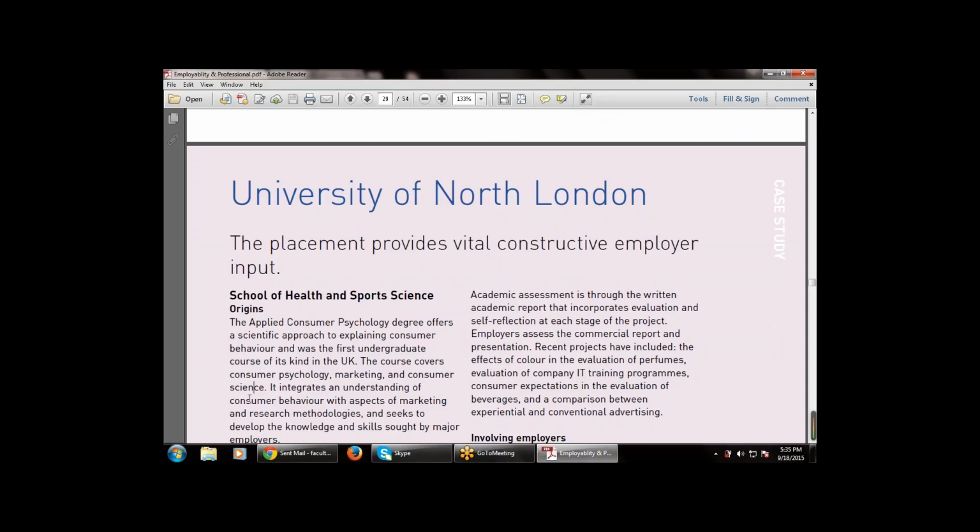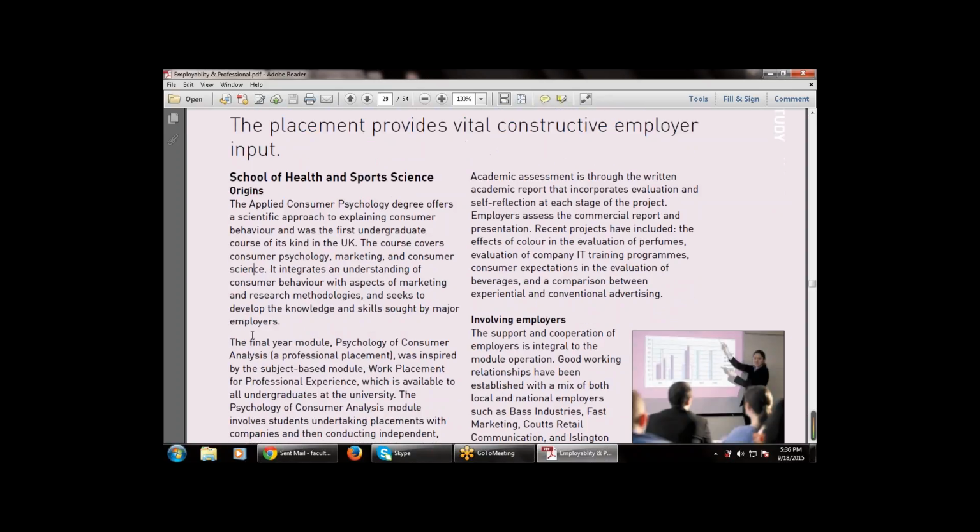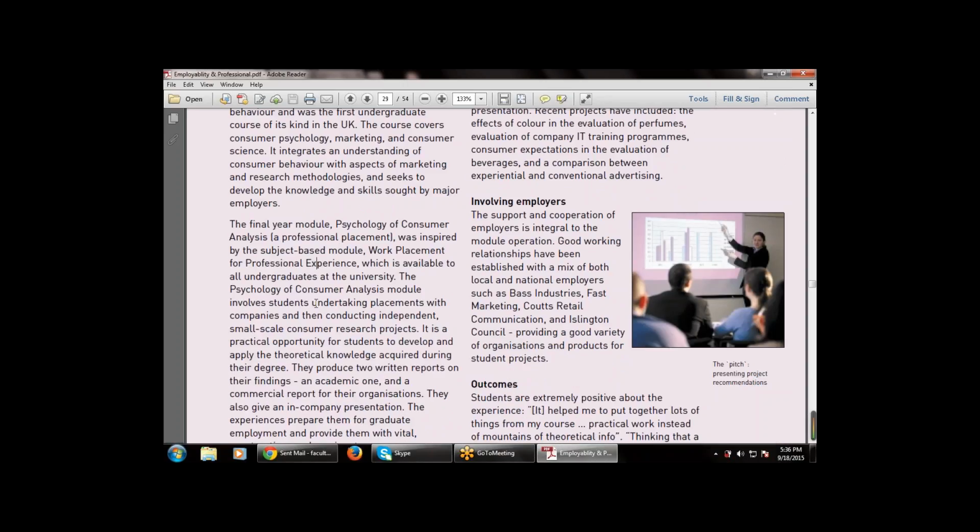Whatever the university, students also get the opportunity to gain the skills that major employers look for. The final year module, Psychology of Consumer Analysis, was inspired by a subject-based module, Workplace for the Professional Experience, which is available to all undergraduates at the university. The Psychology of Consumer Analysis module also includes the student undertaking a placement with a company.